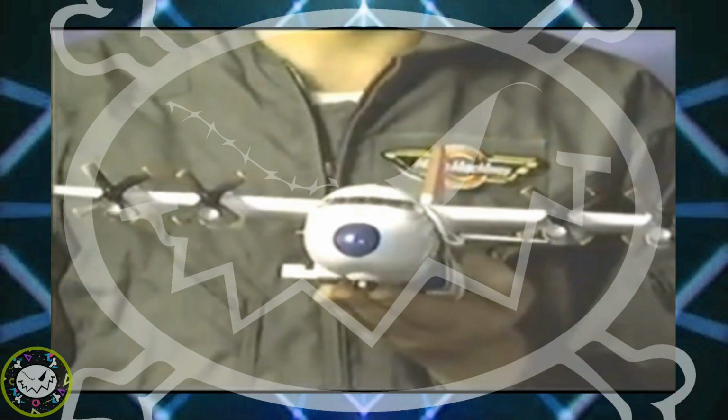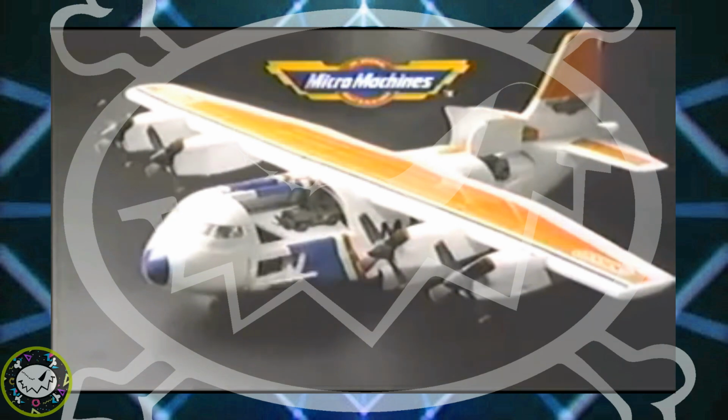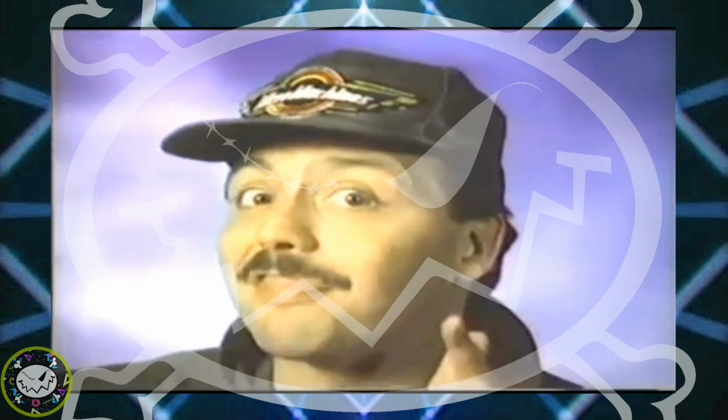However, in addition to the cool commercials, there was also the awesome catchphrase, "If it doesn't say Micro Machines, it's not the real thing." Remember, if it doesn't say Micro Machines, it's not the real thing.